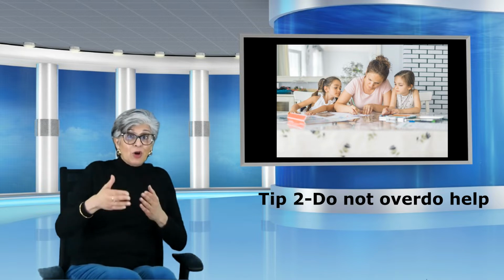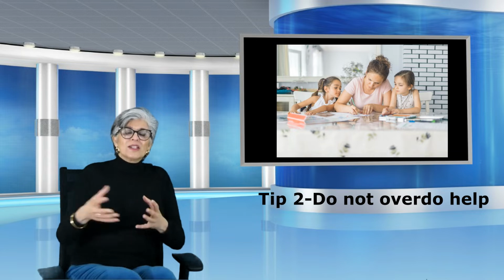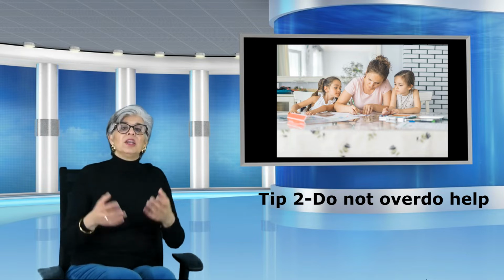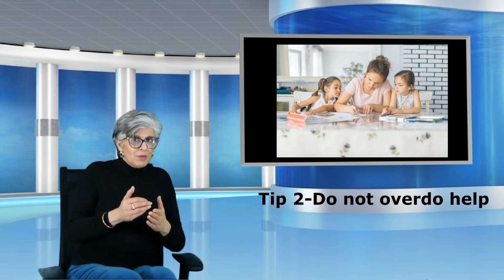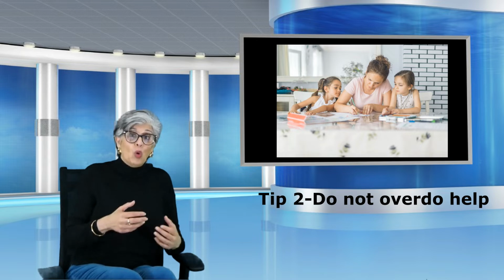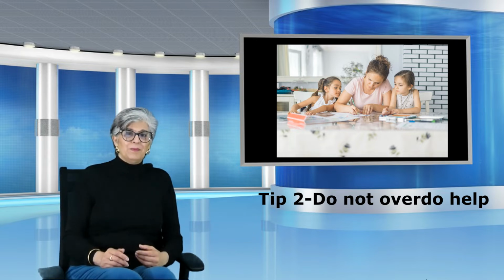Because this will lead on in life to being able to handle problems. When you always step in and save your child every single time, they're never going to be able to let go of you and they're never going to be able to deal with the issues they have in life. So you want to make sure that you give them minimum help, but you guide them along. We're here as mentors, as guiders. You're not meant to hold your child's hand throughout their life. Eventually, you do need to let go.